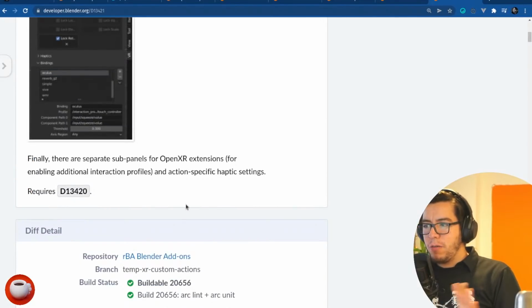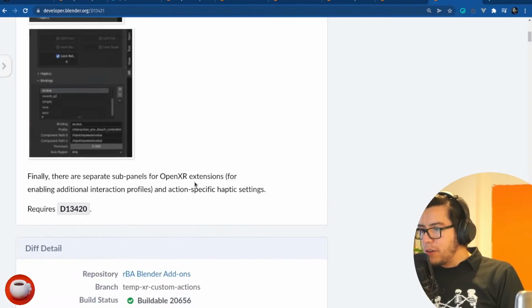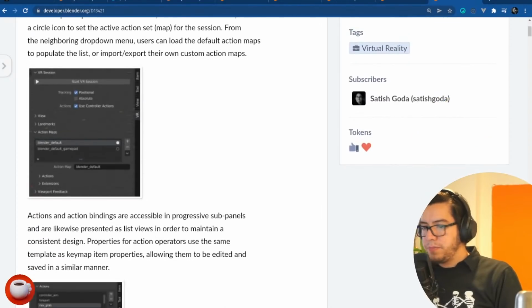I have no idea what I can do with this. I have a VR headset at home that I could test. There are separate subpanels for OpenXR extensions or enabling additional interaction profiles. Is anybody using this stuff? Like VR heavily in Blender? Because this sounds like a huge deal.